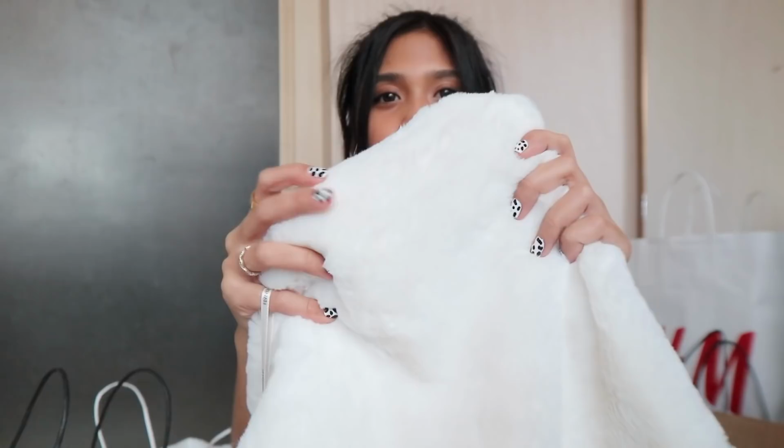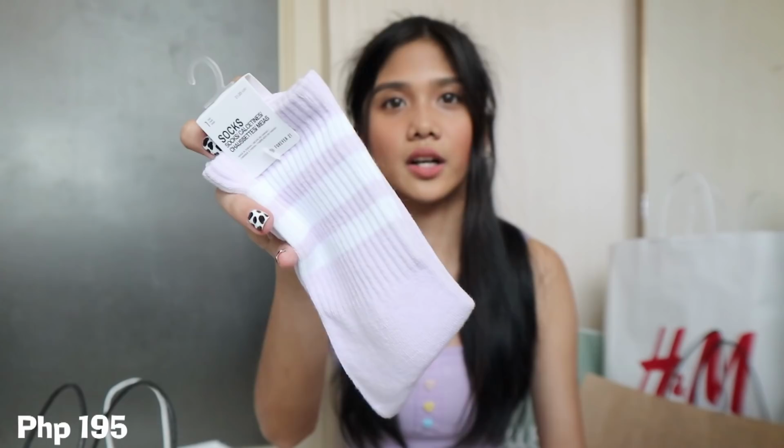And then I also got this pair of socks. I really love this color. Kung mapapansin nyo rin, ayan o, diba? Puro mga ganyan yung kulay na binibili ko ngayon. Mga pastel, ganon. I think this would look really cute sa Air Force Ones.